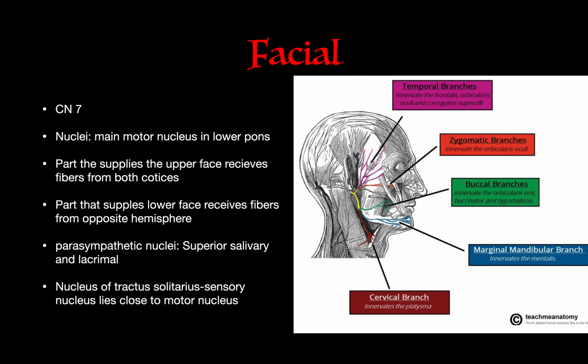Okay, so cranial nerve 7 is the facial nerve, and the nucleus is the main motor nucleus in the lower pons. A part of the nerve will supply the upper face, and it receives fibers from both cortices. The part that supplies the lower face receives fibers from the opposite hemisphere, so the fibers will decussate, which means they will cross between the hemispheres.